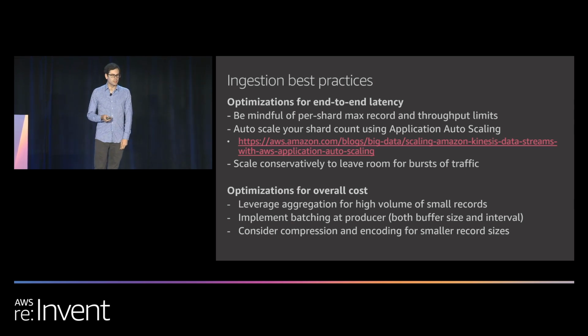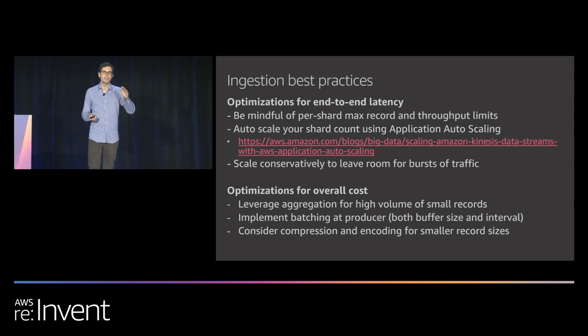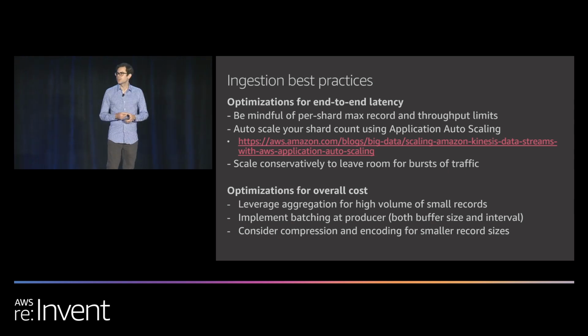And so when looking at latency, the first thing you want to think about is, do I have enough shards to ingest all of the data I need? If not, you can get an exception and get throttled, right? So you need to have enough shards at all times, but this number of shards is not static. Like anything else with auto-scaling, you can auto-scale your shard count. Now, there are some soft limits that apply on how often you can do this, but many of those soft limits can be raised just with an AWS support case. But if you'd like an example of how to do this with application auto-scaling, for either scheduled scaling or other more intelligent scaling, here's a good blog post that shows you some techniques on how to auto-scale your shards.